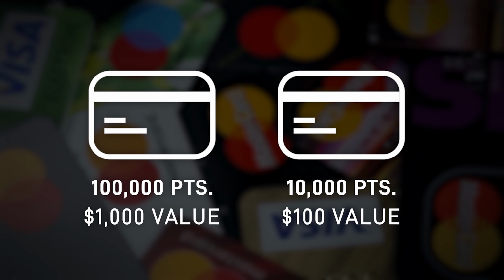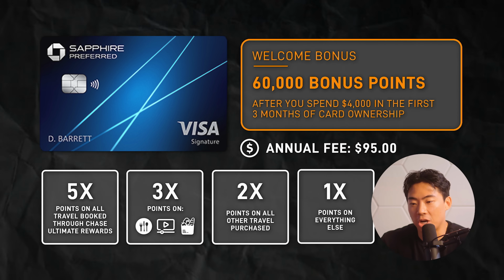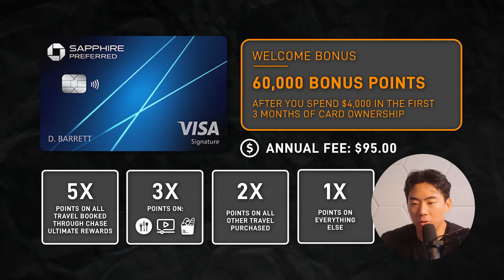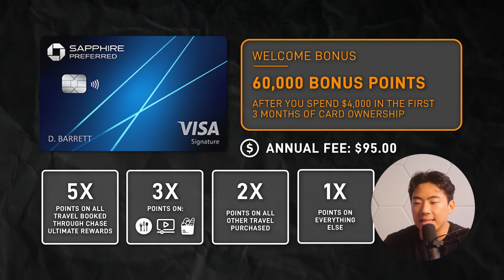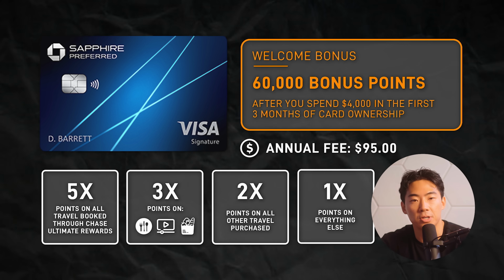Now, 10,000 points in bonus means you're going to be getting an additional $100 at the end of the year. Another simple way to calculate this benefit is just think of it as an extra 0.1% on every benefit that we mentioned. Now, where this card really does shine though is going to be the welcome bonus offer, where you can get up to 60,000 points after you spend $4,000 in the first 3 months of card ownership.